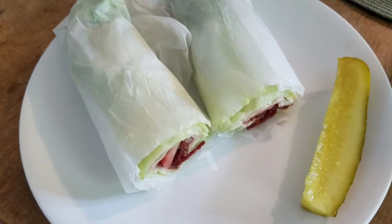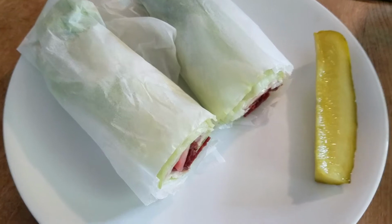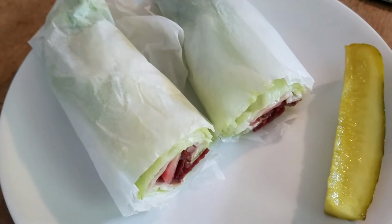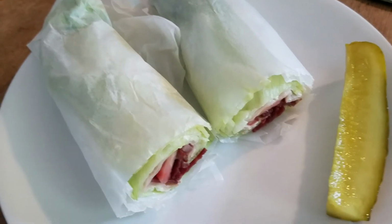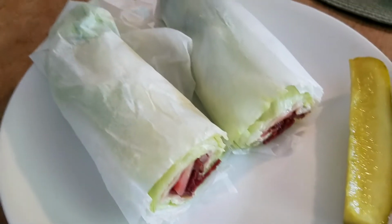Happy Tuesday. So tonight I am trying something new. I saw a video floating around on Facebook about BLT wraps, where you basically make kind of a burrito out of iceberg lettuce and you roll it up in parchment paper, and it looked really good.